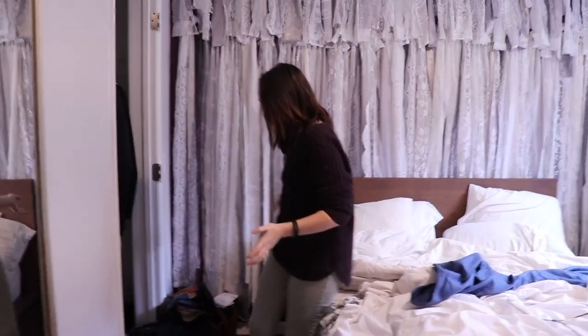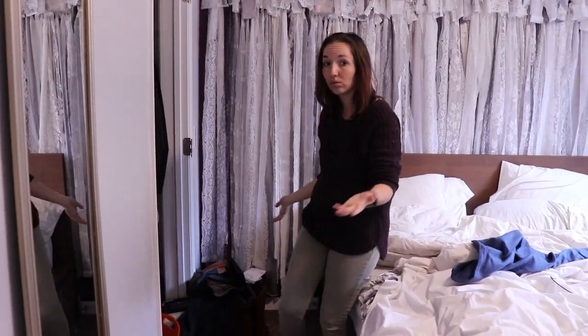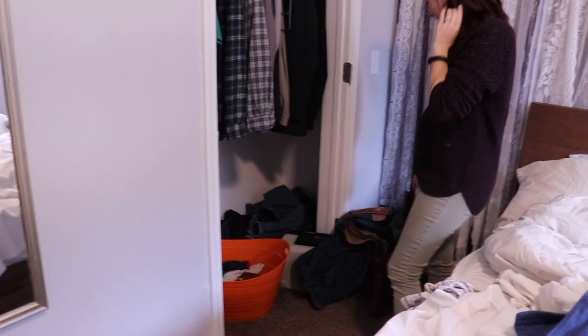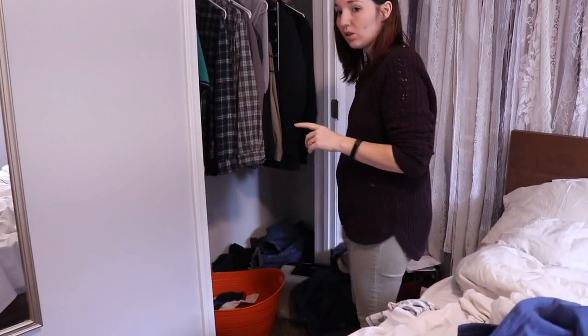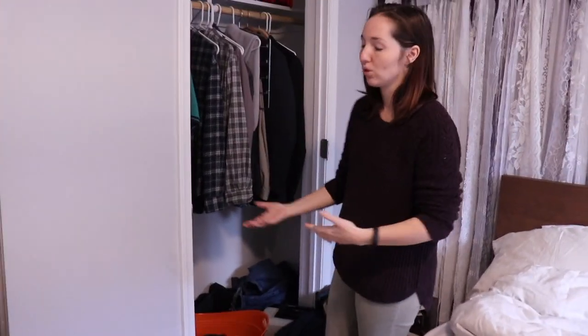So this is our bedroom. We've recently decluttered it. All the clothes in here are Will's. Stuff on the floor is clean. I just am lazy and haven't put it away. These are like mismatched socks. I need to wait till all the laundry is done to make sure they're not missing.